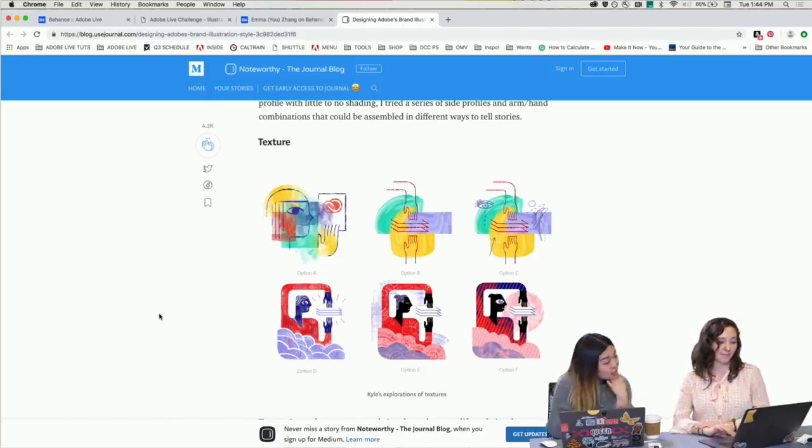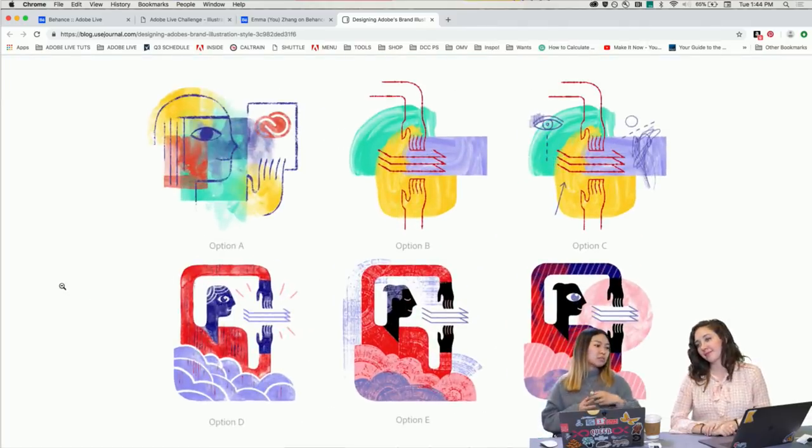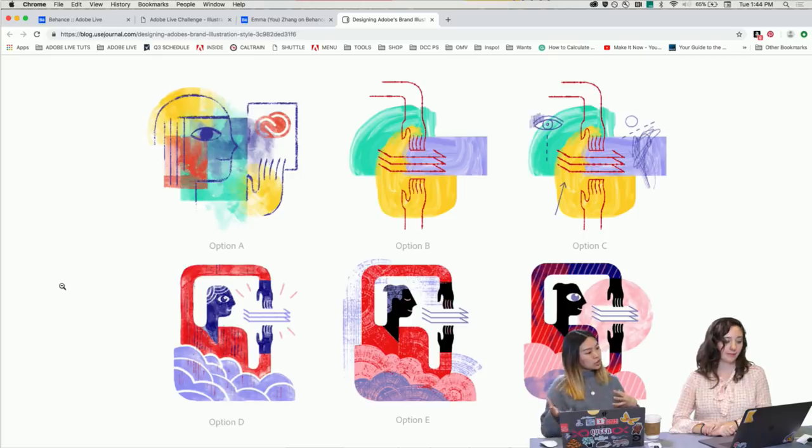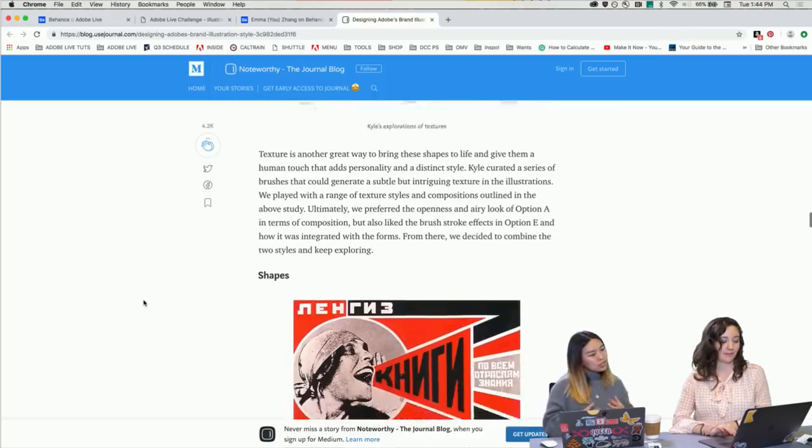So that's Kyle's iterations, trying to see how we can combine the hands with textures, to bring it more, because we think vectors are too cold. If there is anything we can do to bring some warmth to the illustration, that would be great.